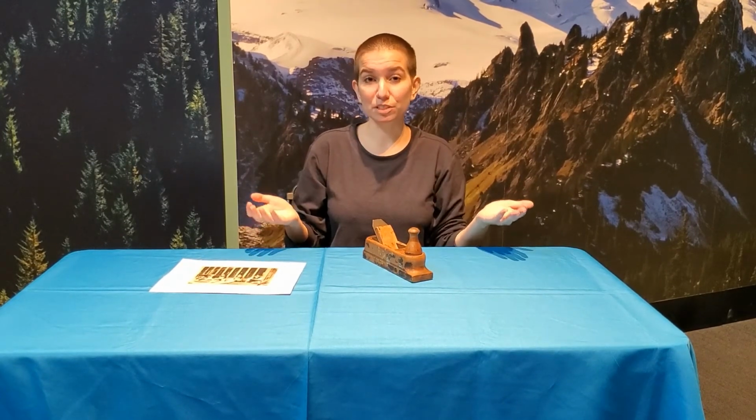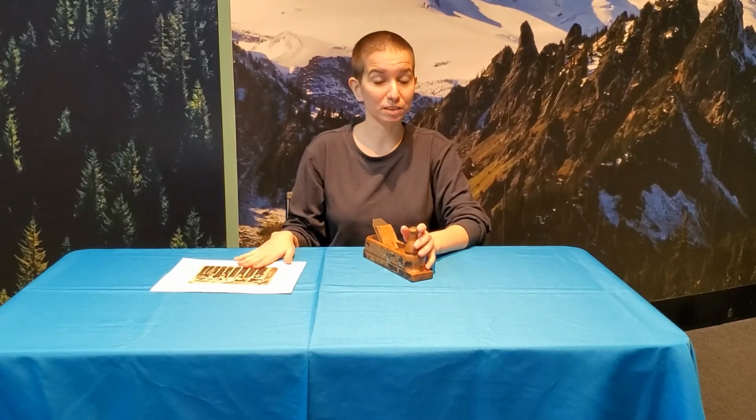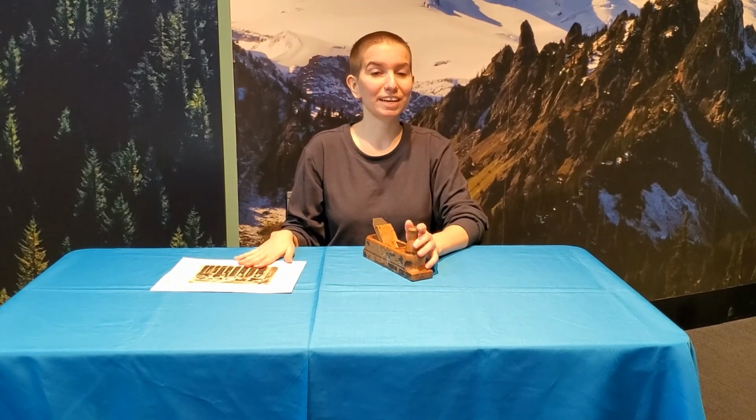One of the things that I'm still curious about are all the different kinds of woodworking tools that people around the time that this photo was taken might have been using. Maybe our neighbors at the Center for Wooden Boats can help me with that.